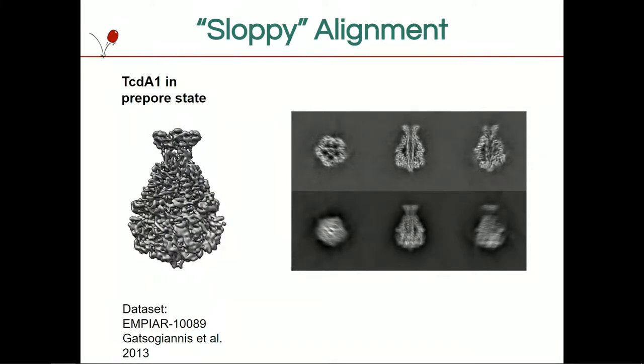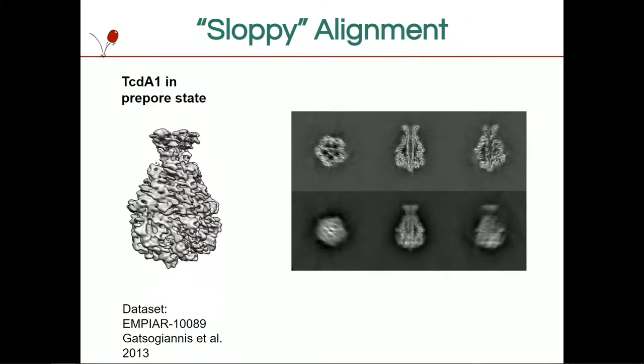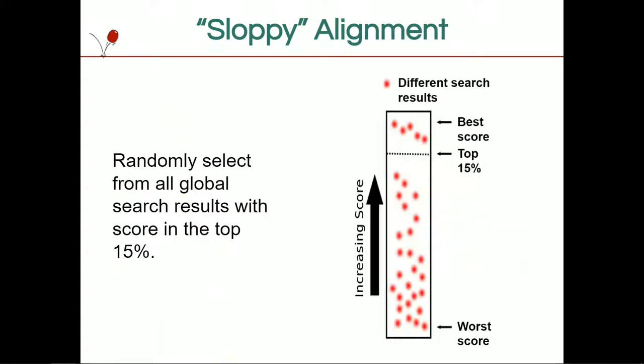This illustrates a problem with the algorithm that I described to you, where you get stuck in this local minima, you really overfit these problems. So we came up with this sloppy alignment algorithm to solve this problem.